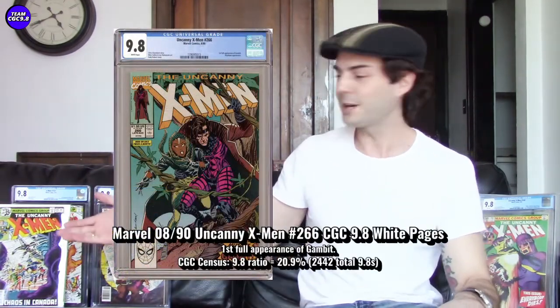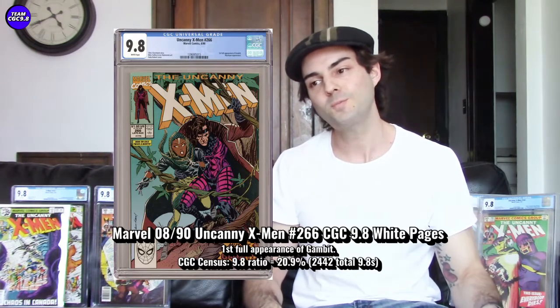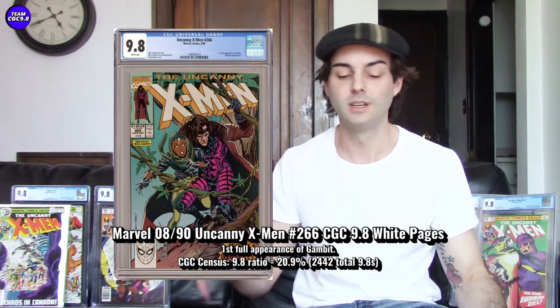It's Uncanny X-Men 266. And I'm actually just realizing I forgot to bring out my raw copy, of which I have one raw copy of first Gambit, but I'll just put up a picture.